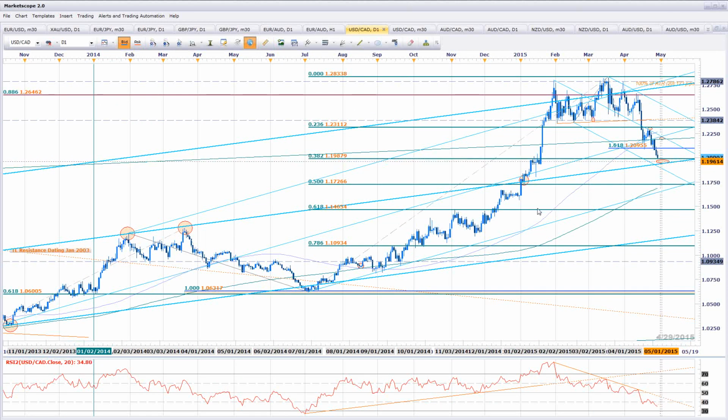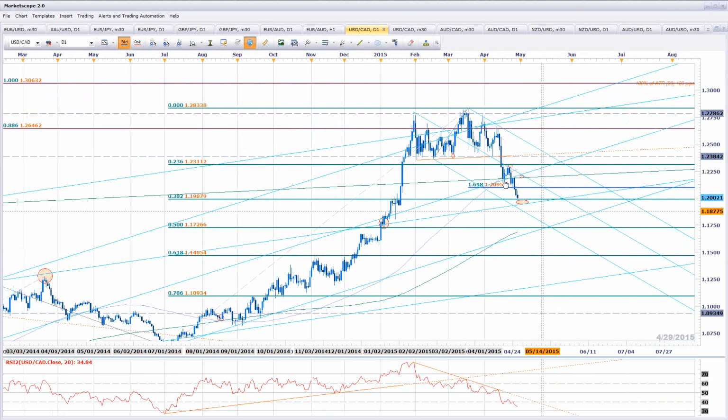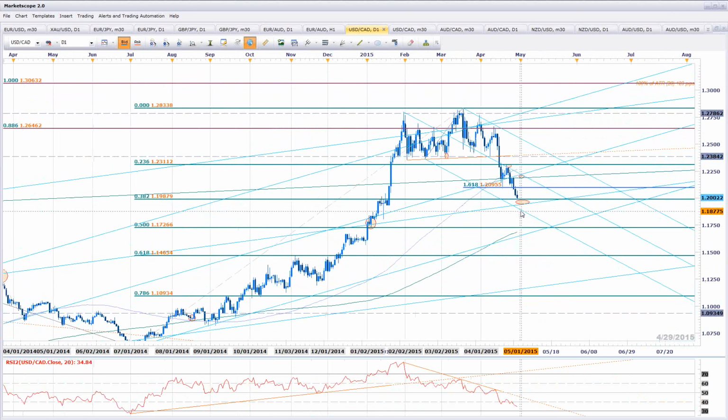Again, you can see a scenario where Fed comes out, dollar jackknifes a little bit lower across the board, and then rallies through the roof and really rips some heads off. A scenario like that would have me looking for support right in this pocket right here.